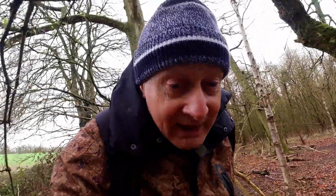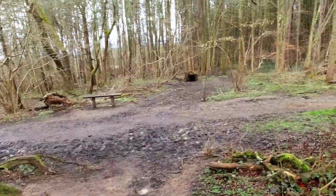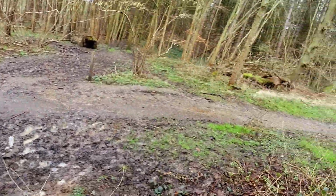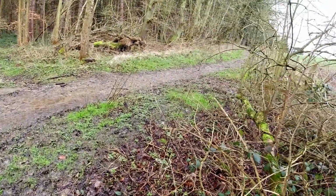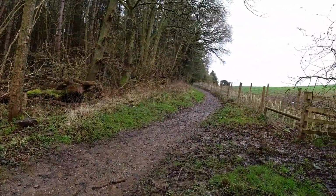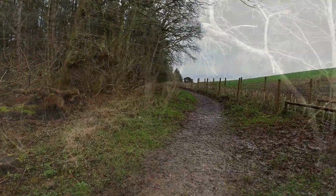So today is going to be, I'm quite excited actually to fly my drone around these parts, in and around these trees. You can see it's pretty dense over there. Okay, right, let's just take this track up here, I think, and then we'll head on into the wood then.